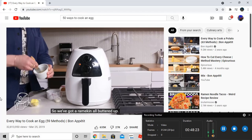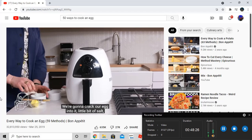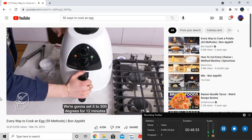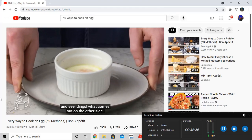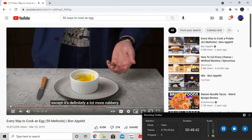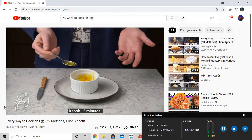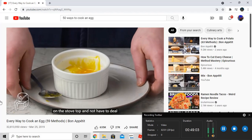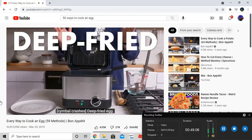So we've got a ramekin all buttered up. We're going to crack our egg into it. A little bit of salt, a little bit of cream. Open our air fryer and put this guy right in there and close it. We're going to set it to 300 degrees for like 12 minutes and see what comes out on the other side. So this actually has a similar-ish texture to the shirred egg, except it's definitely a lot more rubbery. It's actually fairly tasty. It took 12 minutes. You could easily fry an egg in that amount of time. Possibly. Maybe a four. Like, I said a seven for the last one. This one's a six, much like it gets a point deducted, because why do you need this device to cook eggs? I'm on the stove. Like you said, if you're trying to cook this dish, you can cook it another way.